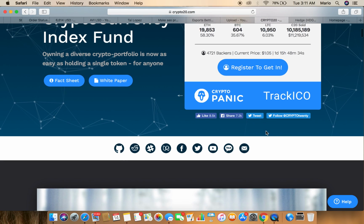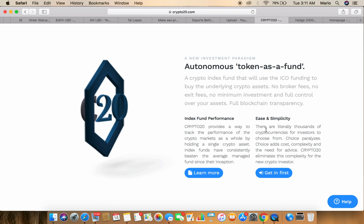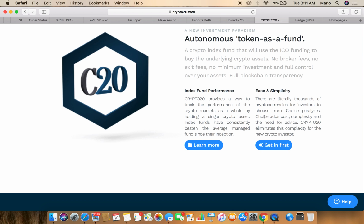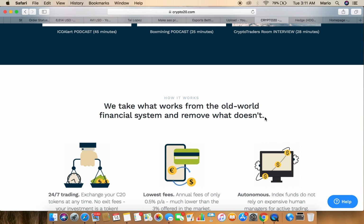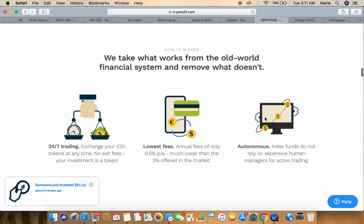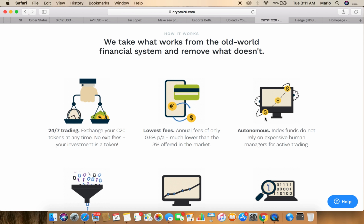They're doing the top 20 similar index fund, and it's going to allow you to interact with their smart contract, buy into the different index funds that they have on the platform, and pretty much allow you to join into the cryptos instead of you having to do research on each individual coin, which can be very tedious for some people. And just allow you to invest.